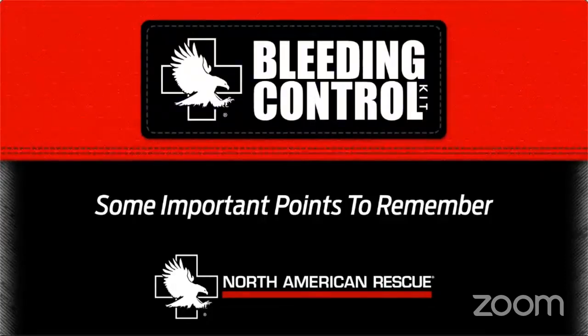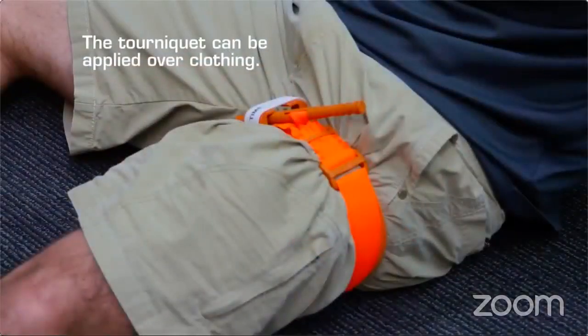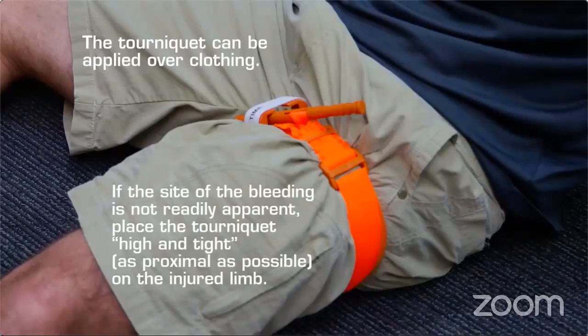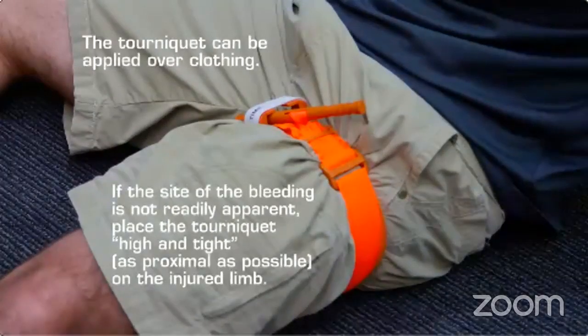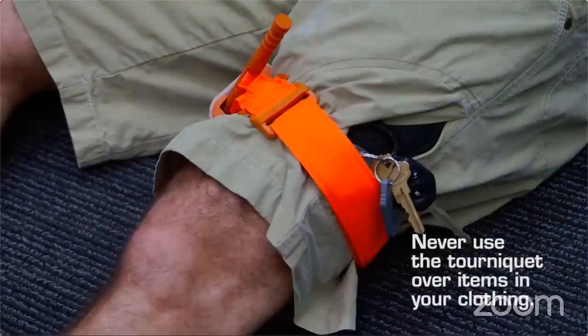These are some important points to remember. Never place a tourniquet over a joint, such as a knee or elbow. If the bleeding is not readily apparent, place the tourniquet as high and tight as possible on the injured limb. Never use the tourniquet over items in your clothing.